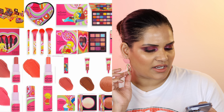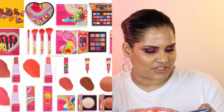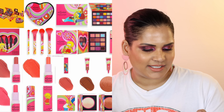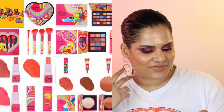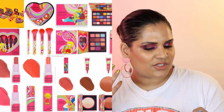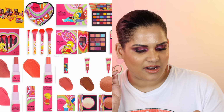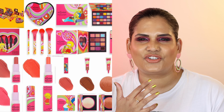Next, I'm anti-hauling this Summer of Love collection from Makeup Revolution and The Simpsons. I feel like Makeup Revolution has really cool ideas, and I don't even mind the amount of makeup they make. I just feel like their makeup isn't the best quality. It's not my favorite. I used to buy a lot more from them when I was in college because obviously I didn't have a ton of money to spend on makeup. But now I just don't feel drawn to their stuff.